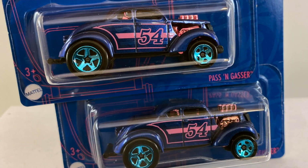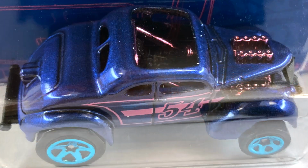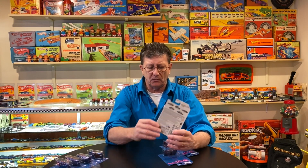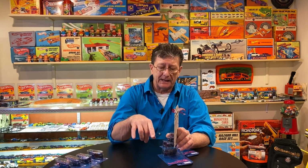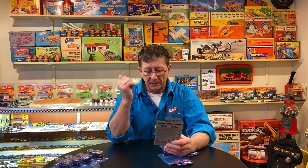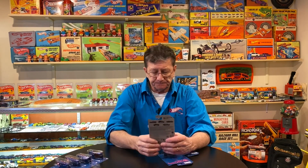One with a very dark pink chrome engine. And the interior, well, it's actually the cage. The roll cage is pink chrome. And that is it for that one. The interior, the dash and the steering wheel are also pink chrome. So you got the engine, the dash, and the roll cage.